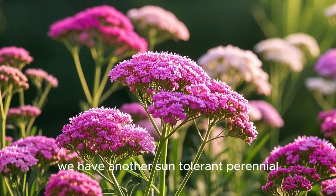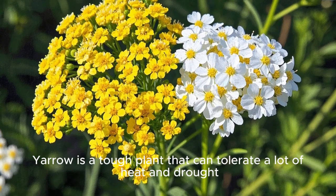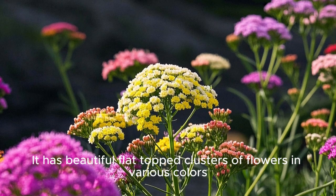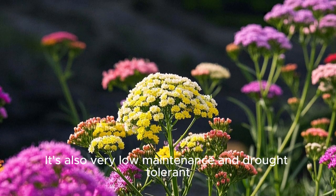And finally, we have another sun-tolerant perennial, yarrow. Yarrow is a tough plant that can tolerate a lot of heat and drought. It has beautiful flat-topped clusters of flowers in various colors. It's also very low maintenance and drought-tolerant.